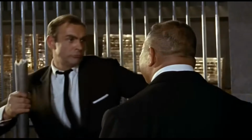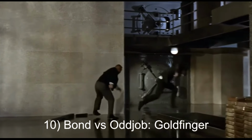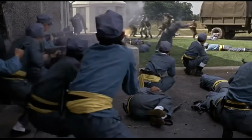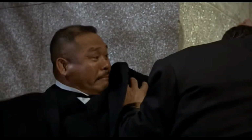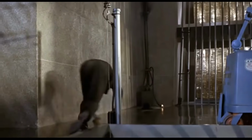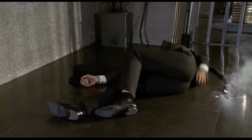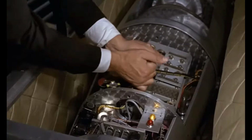Number 10, Bond vs. Oddjob, Goldfinger. Starting off this list is the iconic climactic fight from the most famous Bond film of all time, 1964's Goldfinger. This action scene has it all, an absurdly over-the-top set design in the form of the inside of Fort Knox, Kentucky, an unstoppable villain in the form of Oddjob, Sean Connery getting his ass kicked for several minutes straight, only for Bond to overcome it all with the clever use of his surroundings. And of course, the bomb inside, stopping on 7 seconds, never hurts.